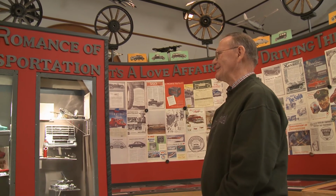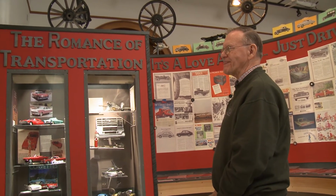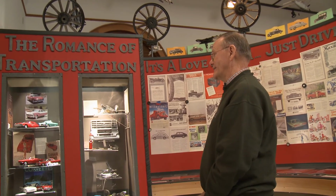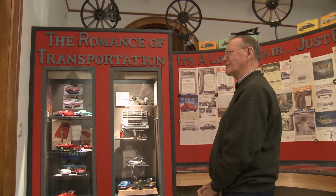As a teacher in the industrial technology department, we started a program called professional model making, and it was one of the first and only ones of the type that we had across the whole United States. And so I appreciate just the workmanship and so on of the models.